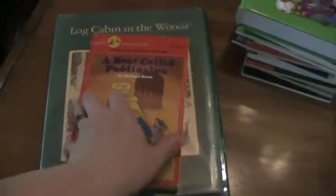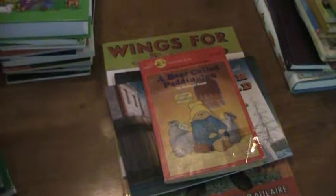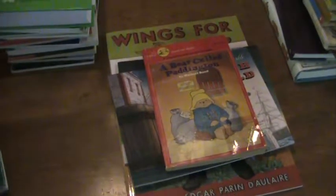But anyway, the next thing we are doing is A Bear Called Paddington, and we have been reading through this for a little bit now. We're going to be finishing that fairly soon. I probably read just about a chapter a day. We just started it recently, but my kids have really been enjoying it a lot. They've seen the Paddington movies, so we kind of did that backwards, watching the movies instead of reading the book first. But they're enjoying it because they're familiar with his character now, and they're seeing some of the same stories in the book that are in the movie. So it's kind of fun.